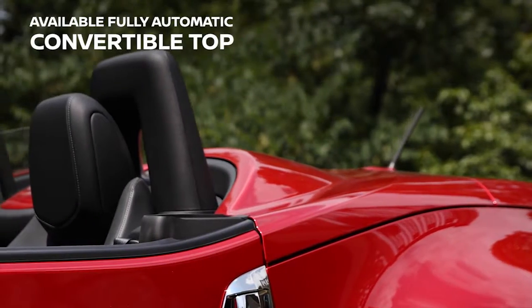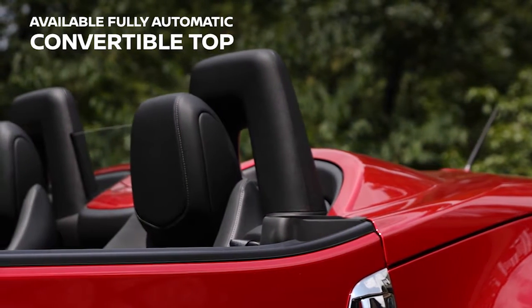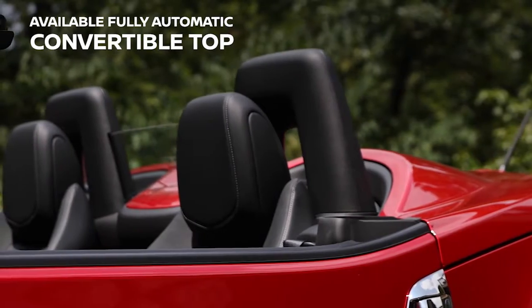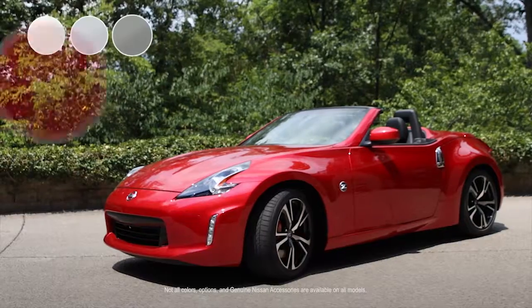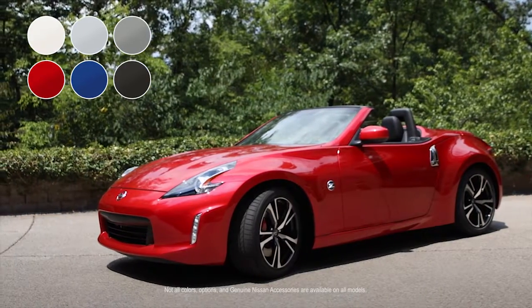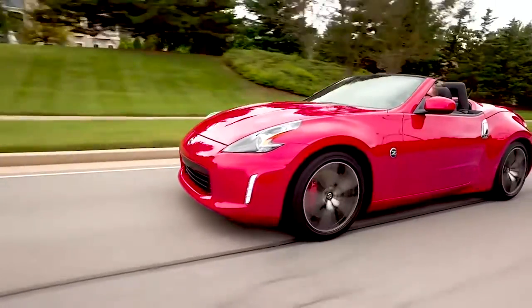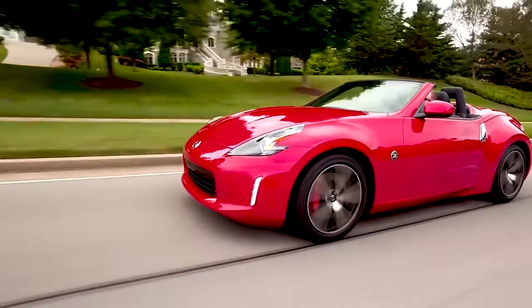And if you feel like letting the wind mess up your hair while the sun or the moon shines on your face, just pop the power convertible top on your 370Z Roadster. Choose from a variety of colors, options, and genuine Nissan accessories, and build a 370Z that's all yours. The Nissan 370Z. Make every drive legendary.